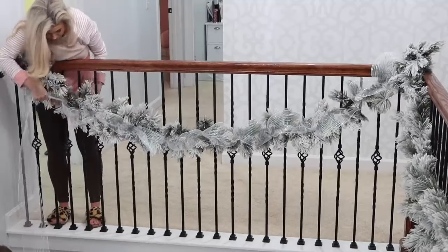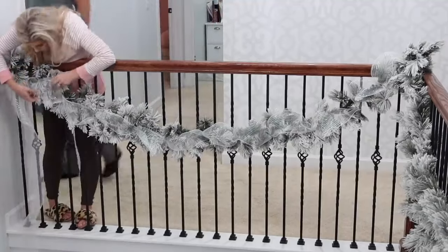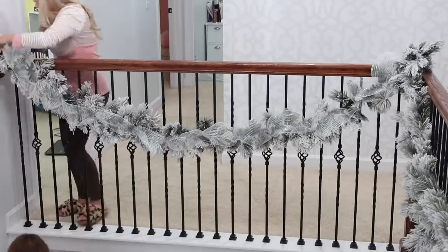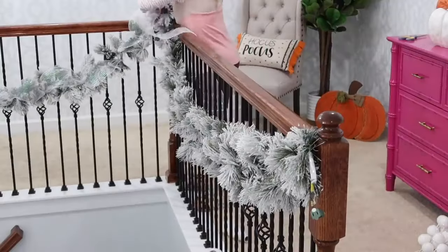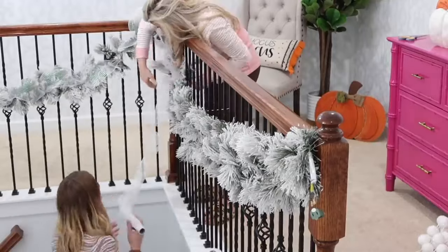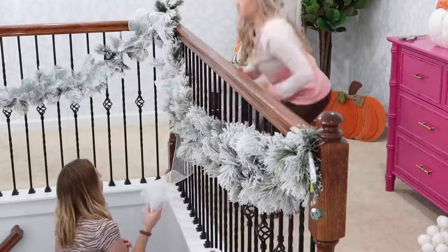But now that I have all of this garland fluffed out, you can see we are adding in the deco mesh, and I get questions about how I add in my ribbon and deco mesh all the time, and honestly, I keep it as simple as possible. It really all depends on how big you want to make your loops, but I like to make mine about 8 to 9, maybe 10 inches apart. And all I do is loop it and then stuff it in.